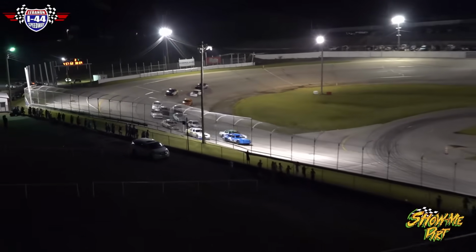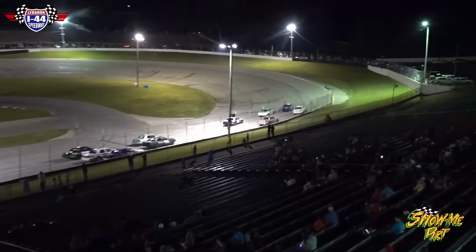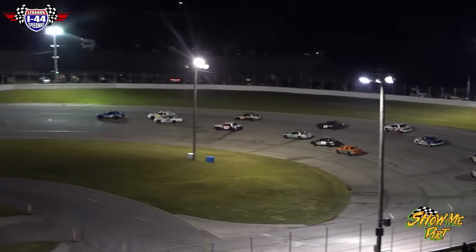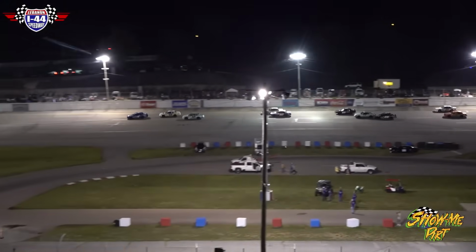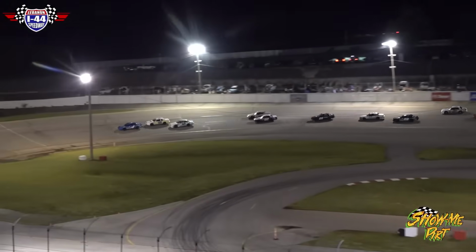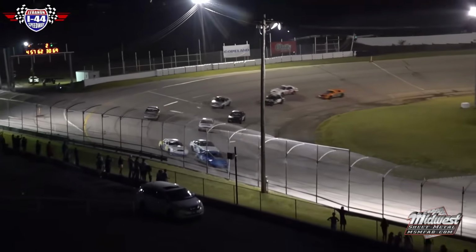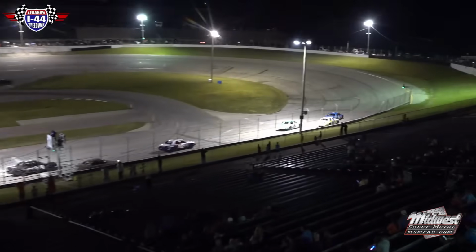Green flag is in the air. Josh Hazel gonna send it into 1 and 2. Kay McCleany on the outside of the 12S of Ben Scott. They come in the turns number 3 and 4. We got battles all through the field. They come out. White flag is in the air. 1 more lap to go.